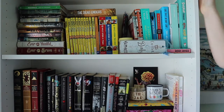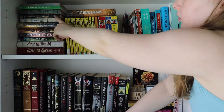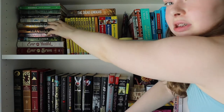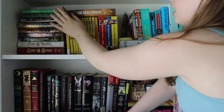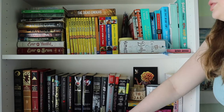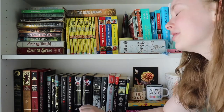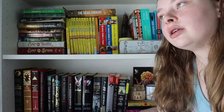I know, I read so slow. And then we have The Clue in the Jewel Box, and this one, I can't even read what it is. It's so torn up. But these are collector's editions of Nancy Drew novels. This is really pretty. They're gorgeous. That is a French conjugator. It's really good. Well, talking about it like it's a fictional masterpiece. No, it's a French conjugator, and it's the only way I know how to write in French. It's my savior. That is all 313 of my books.